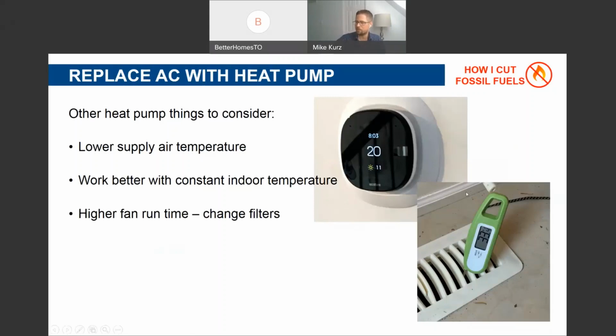Because it takes longer to heat the house, your fan is running more in winter, so the filters get dirtier faster. You might want to check them a couple times throughout the winter. Outside, when you're heating, the coil is really cold, blowing cold air off the coil. So if it's really humid out, you can build up frost. It automatically defrosts and there's some water melting. You just might want to consider that when you're locating it. Mine's on concrete, which is annoying. I just put some salt down when it's cold out to make sure I don't have ice buildup on the ground.